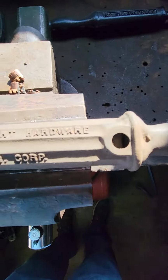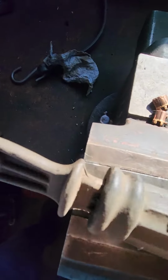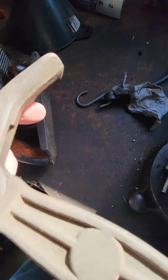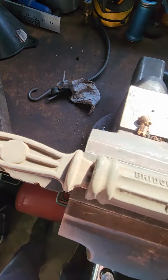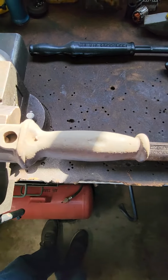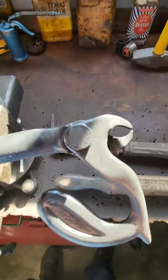This one's Bridgeport Hardware, Bridgeport, Connecticut. Anyhow, this one's a little bit sturdier. It goes down both sides of the rivet. It rivets on both sides. I should say I've never used one of these. Dad didn't have one. That's something I kind of got interested in further down the road. I really haven't looked into it.